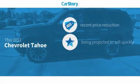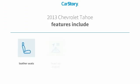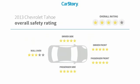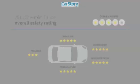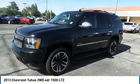Car Story research indicates this vehicle as having a recent price reduction and low miles. Features also include leather seats, heads-up display, hands-free Bluetooth integration, cooled seats. With these ratings, take a ride in the 2013 Chevy Tahoe.